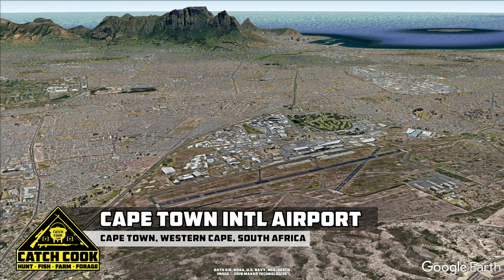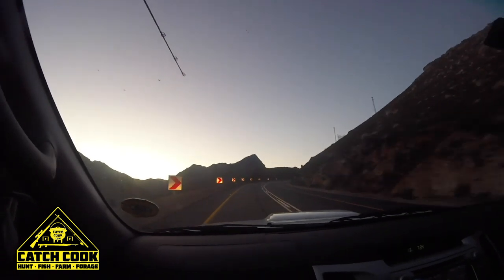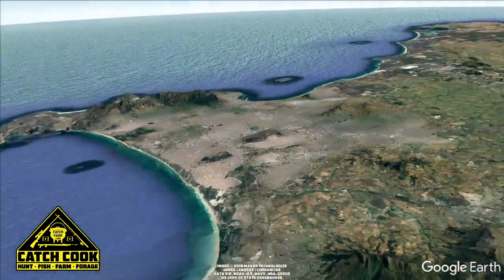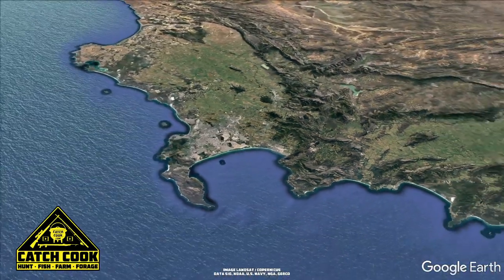Decided to leave Durban and head south for the winter, down to the Cape of all places, in hope of targeting some of the big winter edibles that frequent the Agulhas coastline.